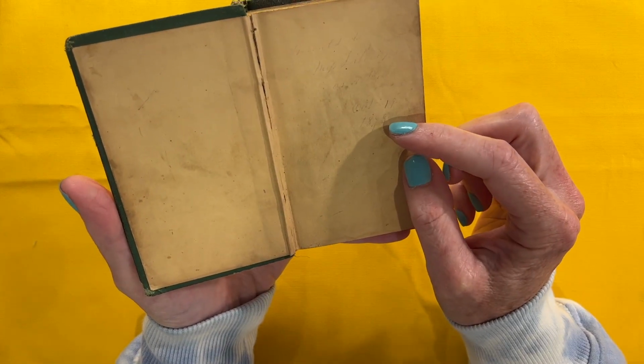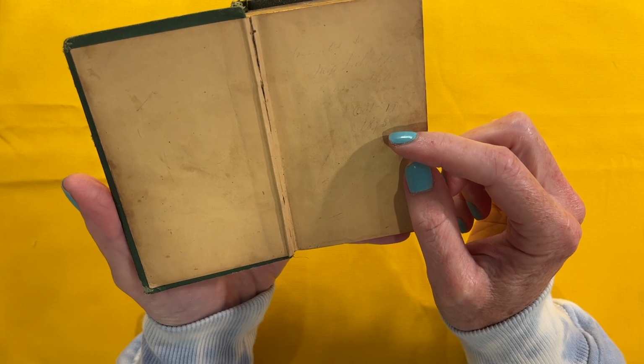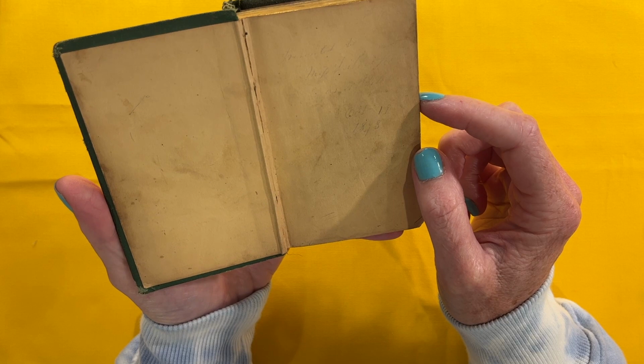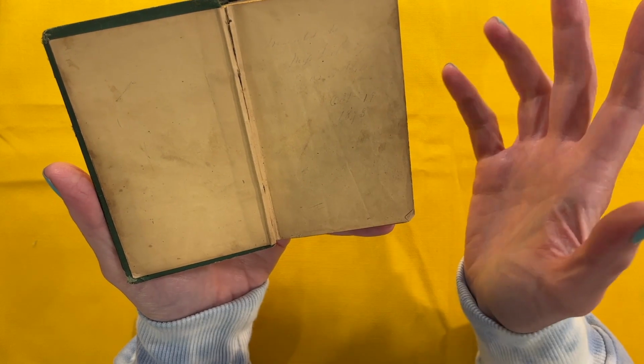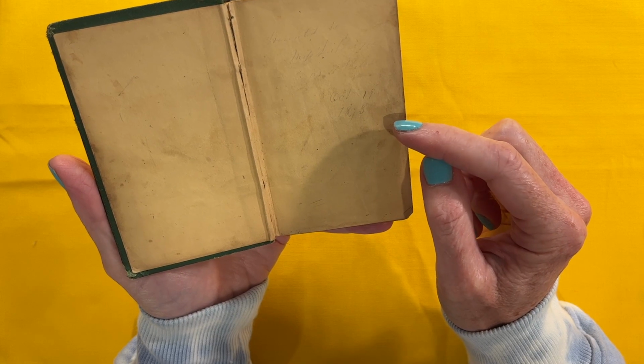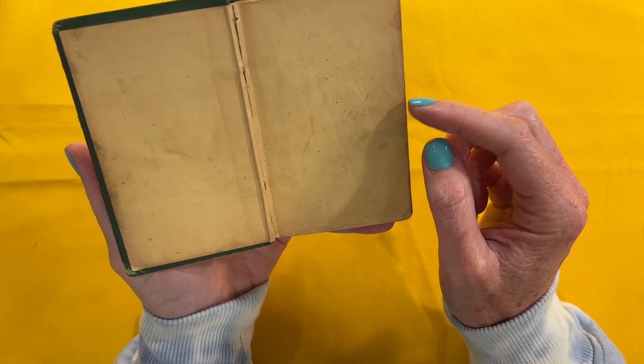The inscription on the inside says something, presented to my wife. I cannot read that part, but I can see the date says October 19th, 1893.